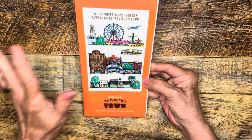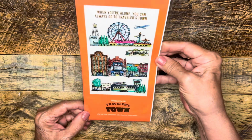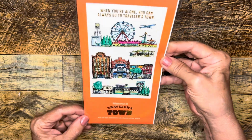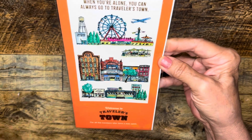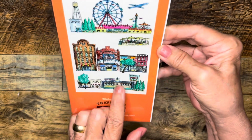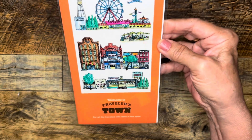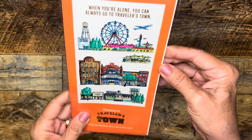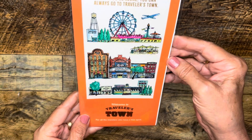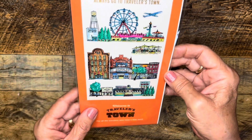And just because I liked the design. I like the whole idea of this Traveler's Town, which is sort of an imaginary place. It has all the elements of places you would want to go to, and the Traveler's Diner was one of the featured themes where you could get the Traveler's Notebook and all the added things, stickers, ephemera bits, and so forth in that theme.